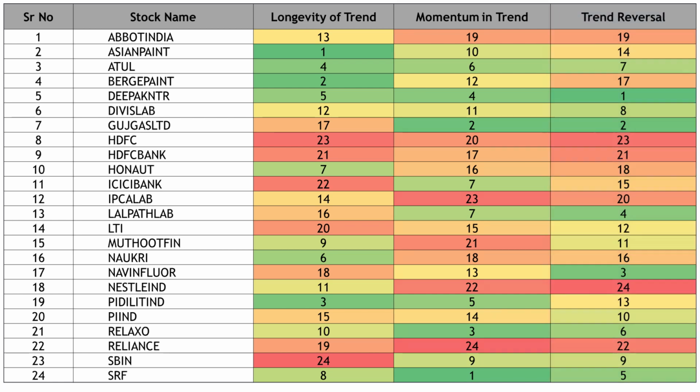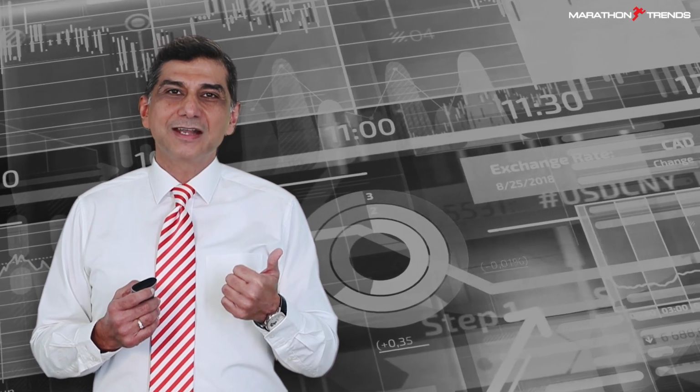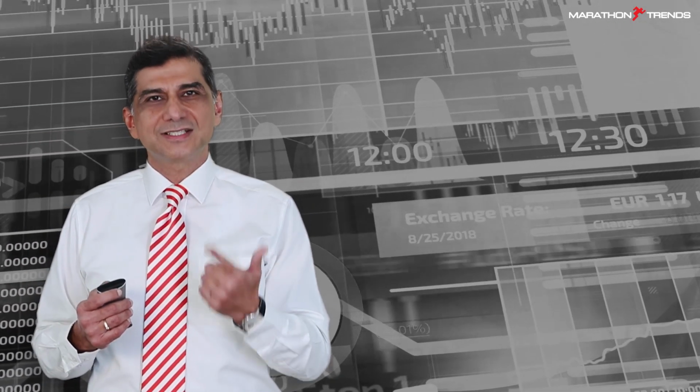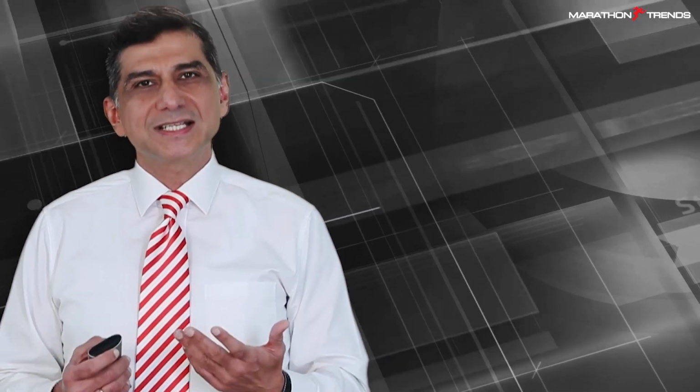And in the final column, what we are doing is trend reversal. Trend reversal is nothing but stocks we may like, great names, however they disappoint us. It is important to finish the marathon. It is important to have momentum. But sometimes some great stocks may go sideways. They may not show the quality of strength and speed, and we need to replace them. So trend reversal is that point where we feel that the trend has soured and the need is to replace a stock with another stock.